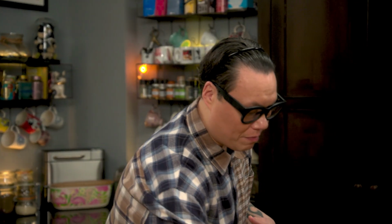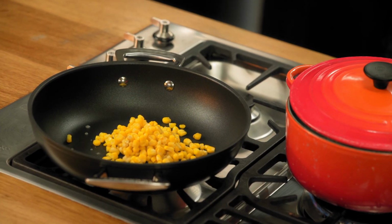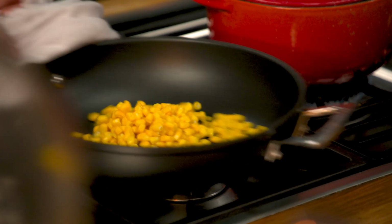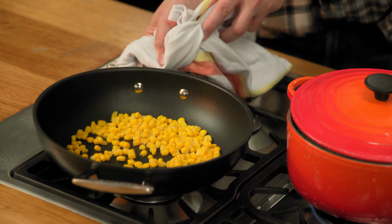I have actually used salt and vinegar nuts before by accident, and it was amazing. So don't be afraid of that. Tinned sweet corn is ideal, but only if you char it first. It gives it a nutty edge to its sweetness. You just kind of want that almost to burn a little bit.